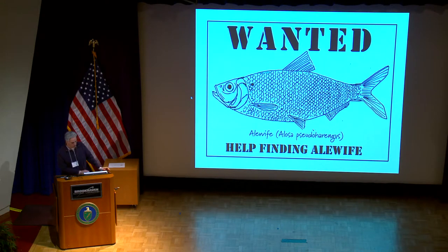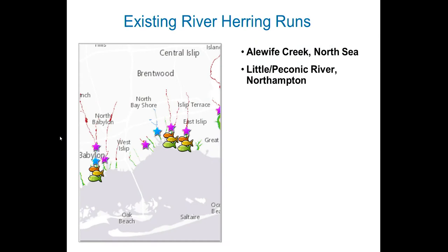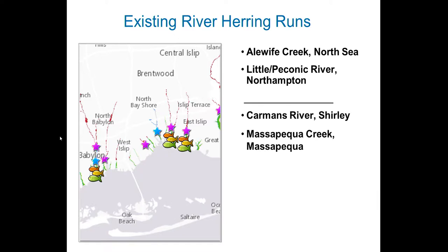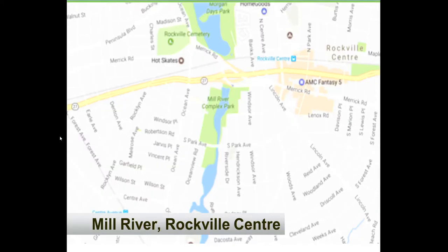We are aware of other locations where they exist. So these are the big two I mentioned, Alewife Creek and the Peconic River. They're in their own category because they're the largest, far and away. But we have fish now in the Carmans River, Massapequa Creek, Sunken Meadow Creek, the Carls River, the Mill River in Nassau County, and many more. We're up to 21 locations where the fish exist.